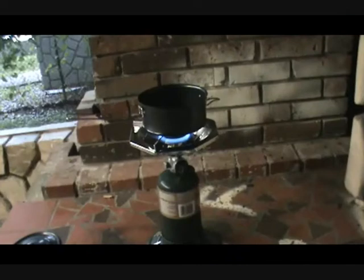The goal here is to see if it can actually get to the boiling point faster than the MSR Pocket Rocket, which I'm pretty sure it will, given the amount of flame that it's producing, how wide it is, how much more dispersed it is compared to the MSR. So we're just gonna see what happens. I'll check back in with you guys as soon as it starts boiling.